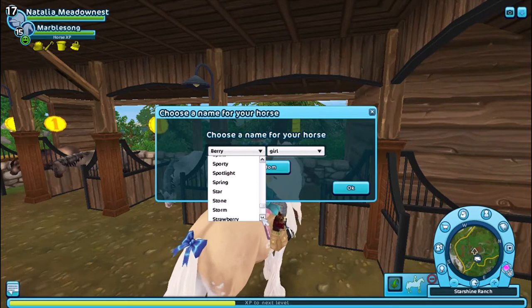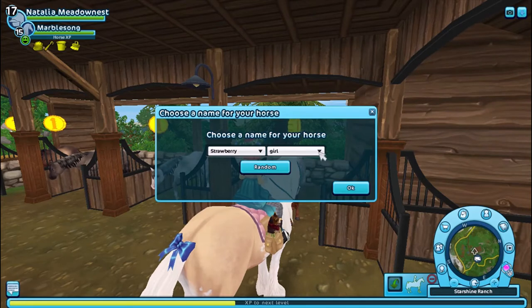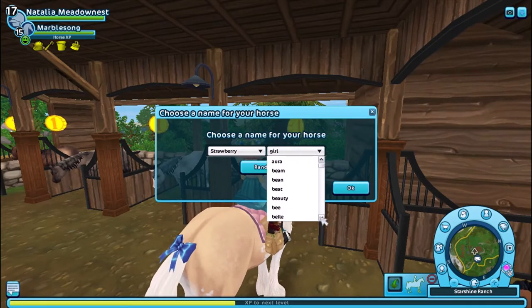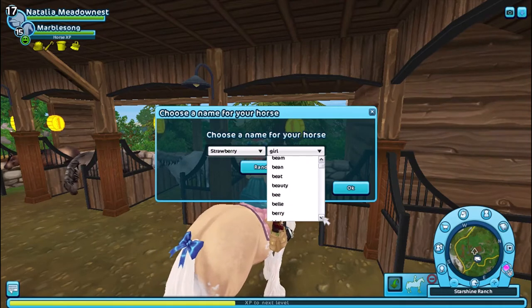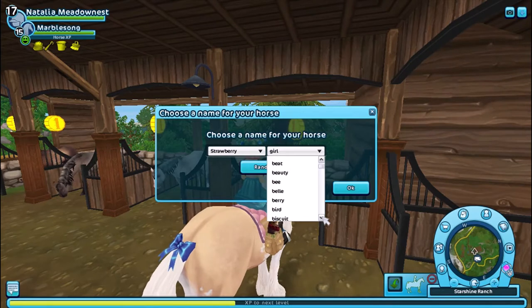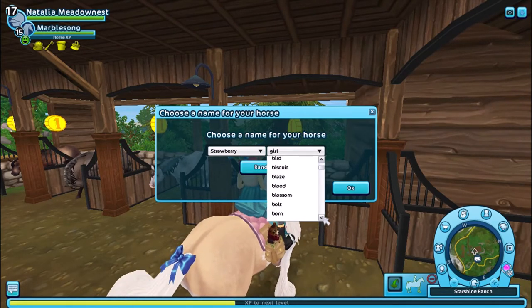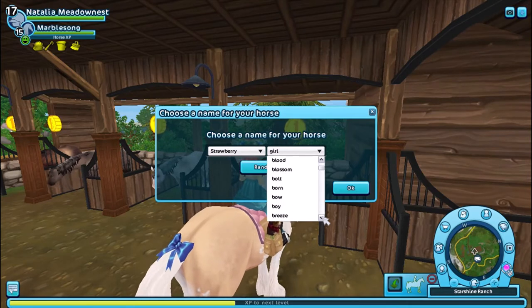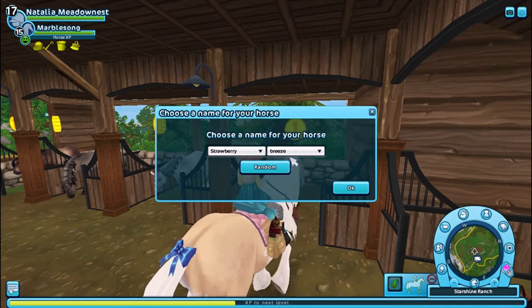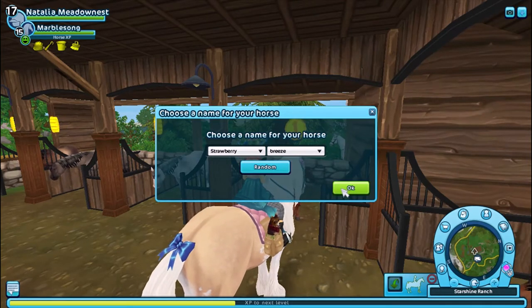Strawberry, we need this. Should we name her Strawberry? Mm-hmm. Angel? Beauty? Strawberry Berry. Biscuit Blossom. Breeze. Maybe Breeze, because she's fast. Yeah, because it's like the fastest horse in Star Stable. Strawberry Breeze? Yeah. I like it.